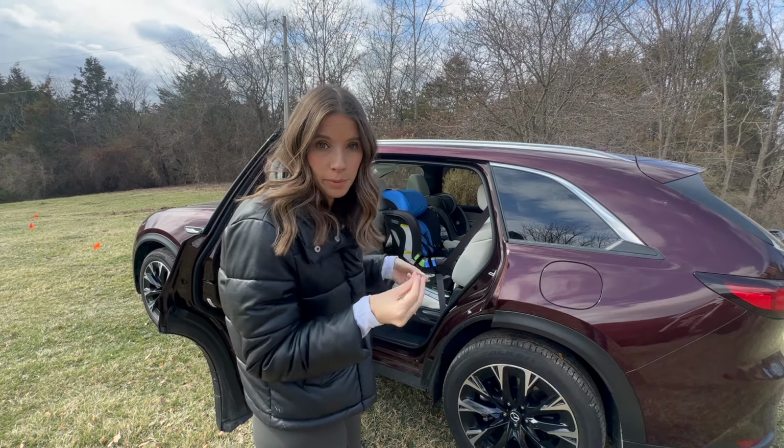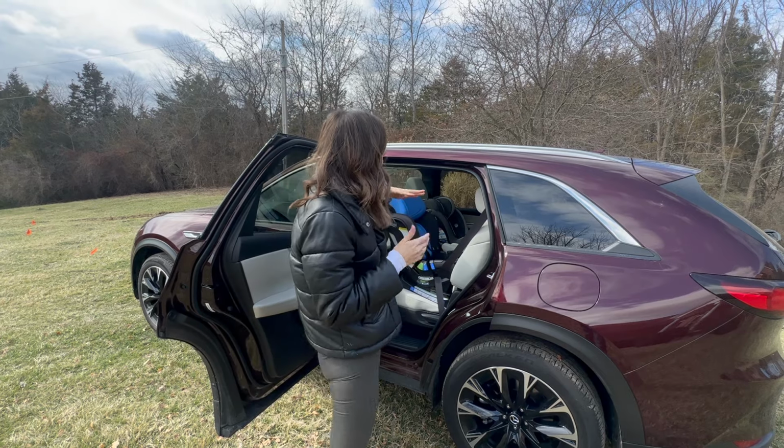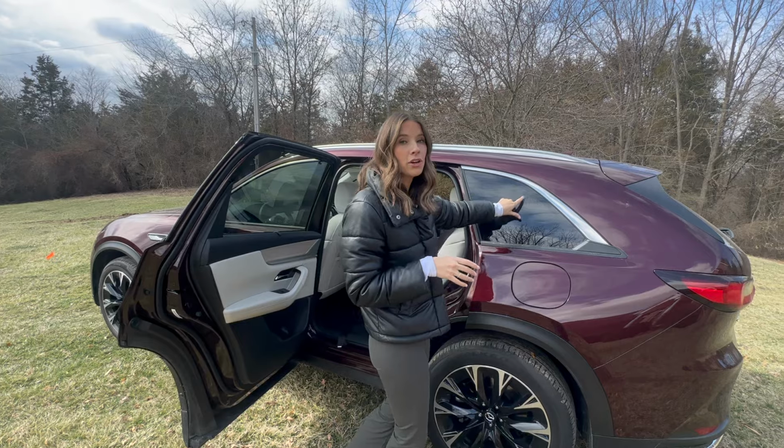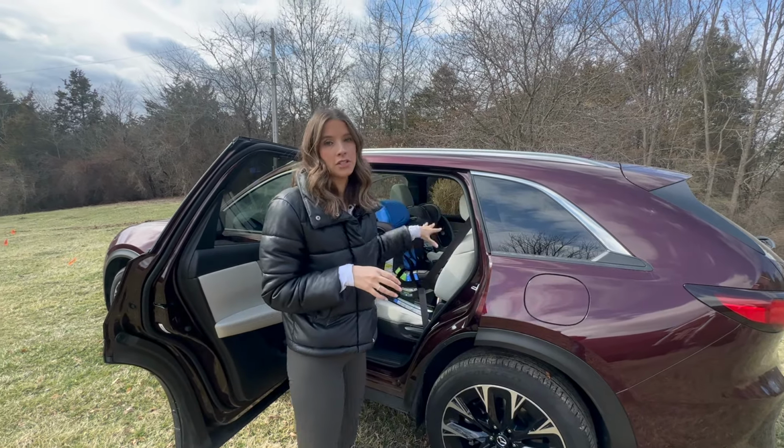As far as the car seat hardware is concerned, with the captain's chairs, you're looking at lower anchors in both captain's chairs, one set of lower anchors in the third row, and tether anchors in all seating positions.